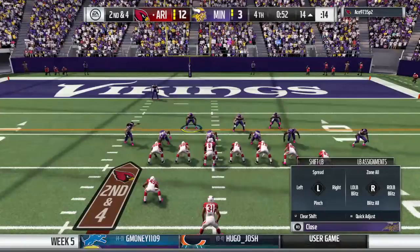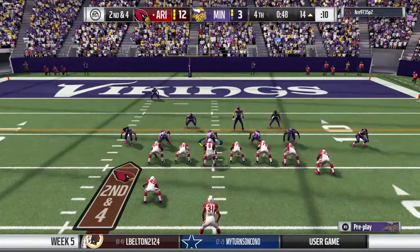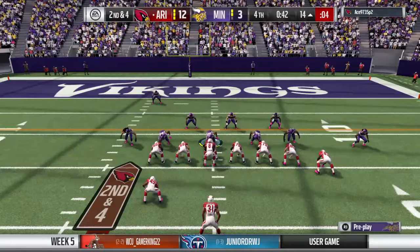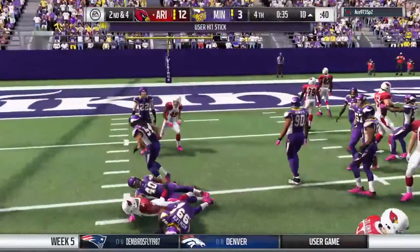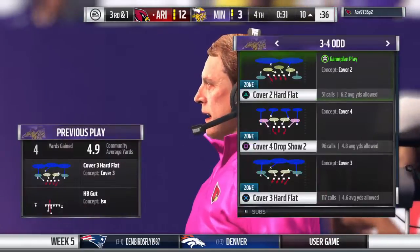Here we go. There's a 20th carry for Johnson. And he'll get this one down to about the 10-yard line. Call it a gain of 4 there, so it sets up a big play here.